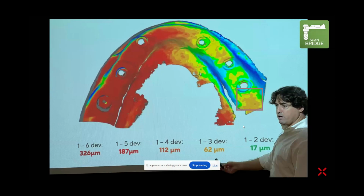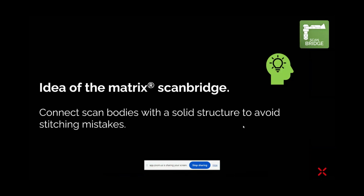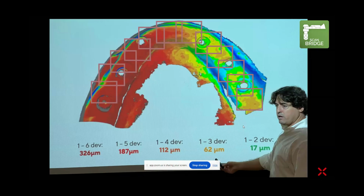But you can see here that there's so much inaccuracy as you go across the arch if you're using just any kind of scan body. But with Trios, and of course with the TRI scan bridges, you don't get that. I mean, we get an amazing passive fit. So if you connect the scan bodies with a solid structure, then you don't have any stitching mistakes, because that's always been the problem in the past with full arch when you're using other scan body systems.